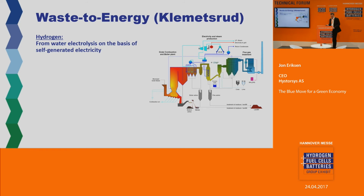The last case I would like to show you is this waste-to-energy plant outside Oslo. Private and industrial waste comes here, it's burned, and from that they generate electricity and steam. So the electricity that is generated could actually be used for production of hydrogen.